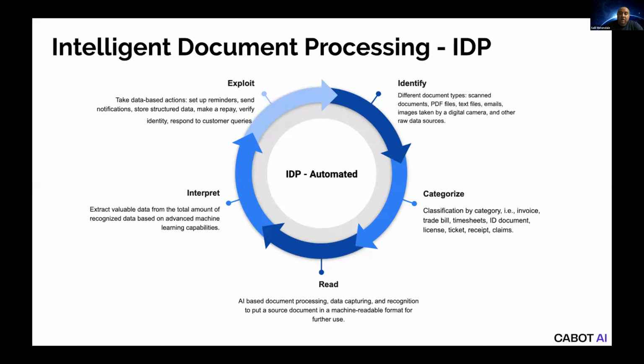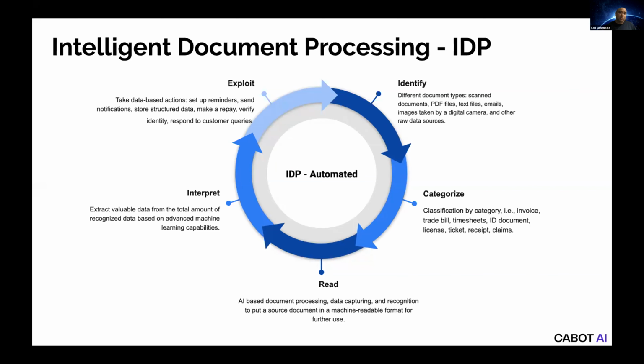And then there are analytical bots on top of it, which help you exploit the data, right? They can send reminders, they can send notifications, they can give you analytics or insights out of the data. So IDP takes over and reduces the manual work, which we showed you in the last slide. And my next slide will talk about some demos. So Mruga, do you want to run it?